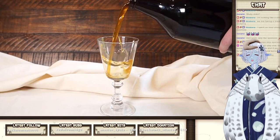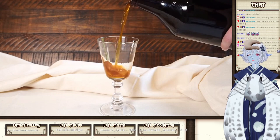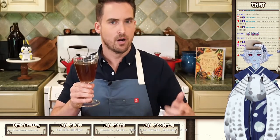And here we are, switchel, the 19th century nectar of the weary farmhand. So I'm going to first try it without any rum in it. It doesn't smell as vinegary as I thought it would. In fact, it smells more appley, which is weird because apple cider vinegar doesn't really taste or smell appley.